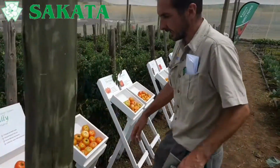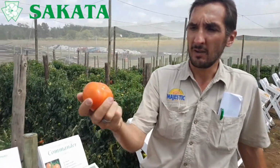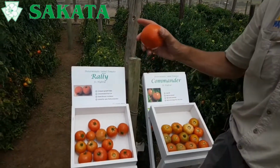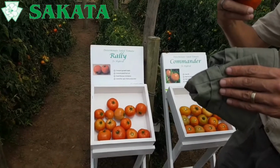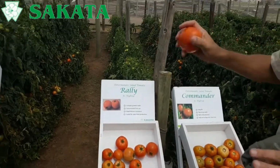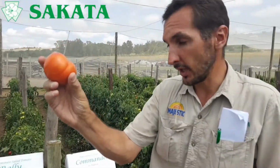Then we get to something like a Rally, which I just spoke about. Excellent firmness. This is as hard as a rock. Very concentrated set right at the beginning of the season. That's where the name comes from. Rally, it's very quick into production. Don't expect to harvest for 6 months on it. 2 months and finished, but you've got the yield and you've got the quality.